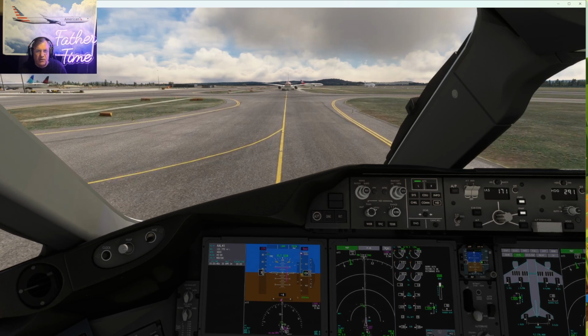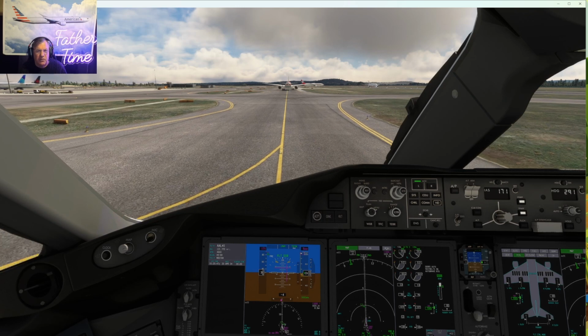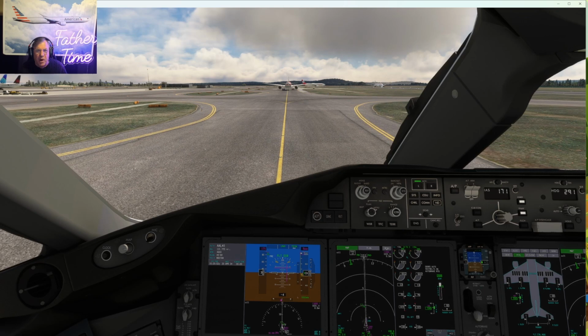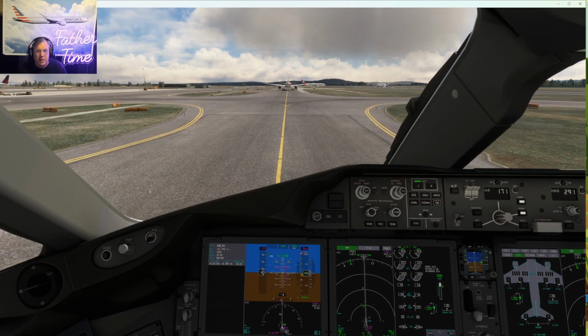Montreal Center, Toronto Center as we make our descent and approach into Chicago. Estimating landing on schedule. More about our route of flight once we get airborne. Flight attendants, prepare for takeoff, please.